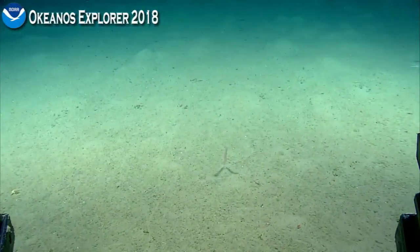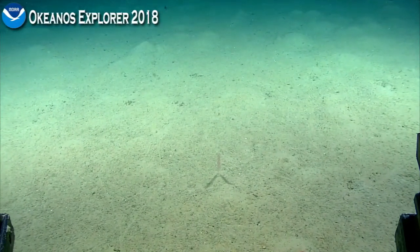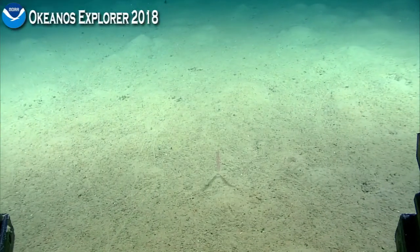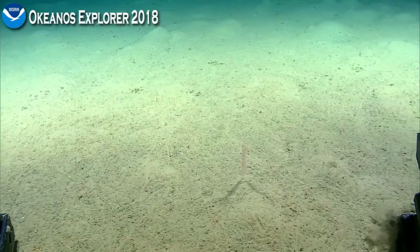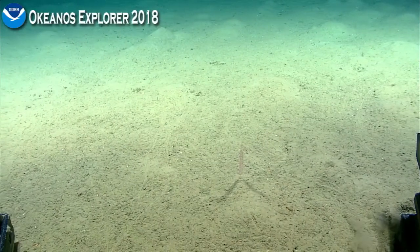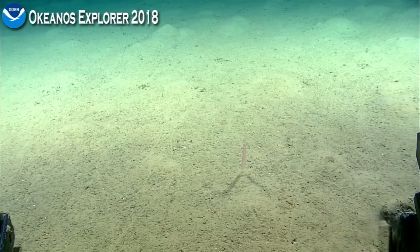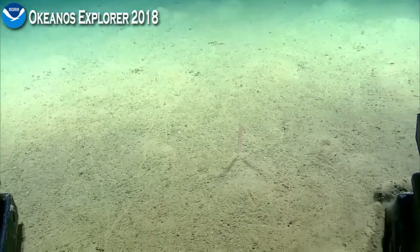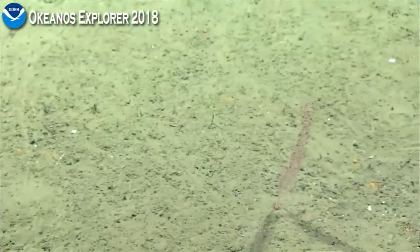Well, we think of it as absolutely no light, and at this depth there really isn't any light from the surface that reaches, but there are animals that bioluminesce. There's quite a few, and so there might be little flickers of light here and there, and if you just blend in with the black darkness that's all over, you are going to disappear into the black, basically.